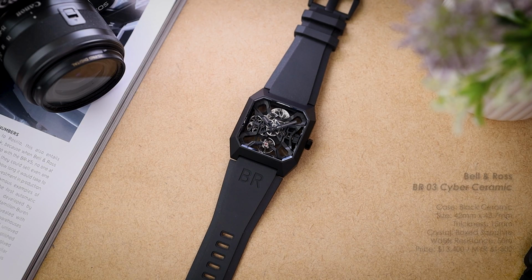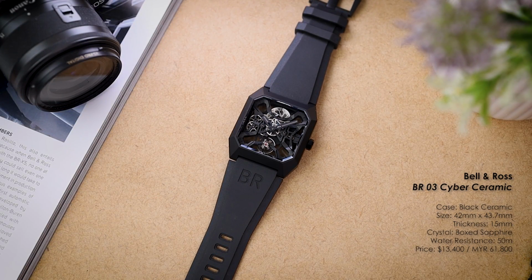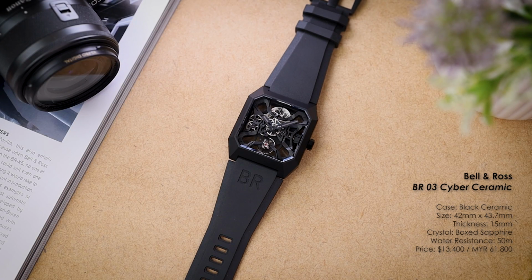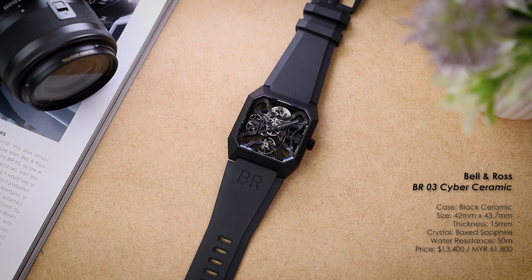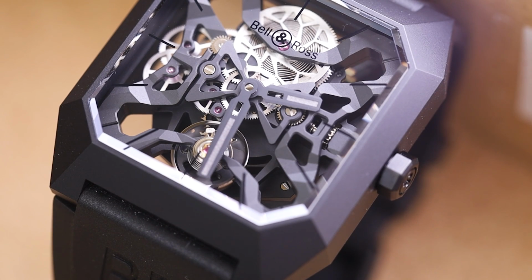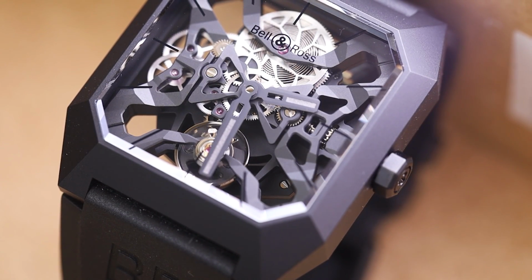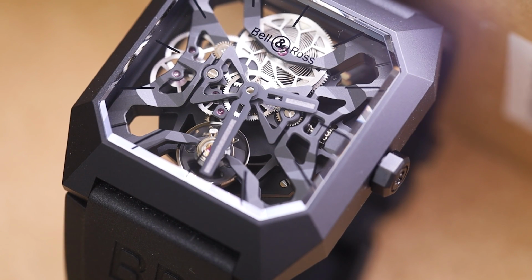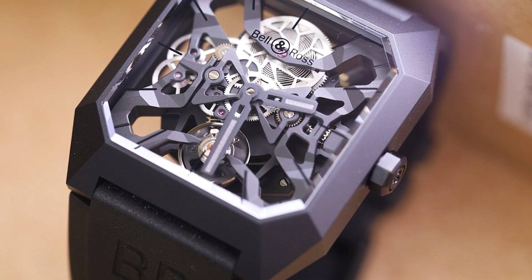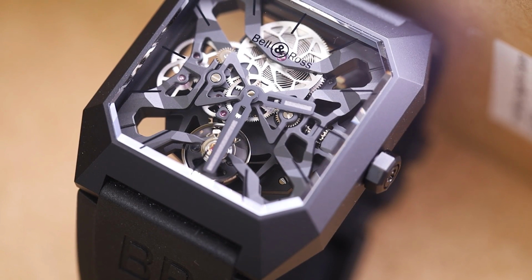The watch comes in a 42 by 43.7 millimeter square case. The case is made out of black ceramic with a diamond powder finish, which gives an additional layer of protection, along with a matte texture. Also, having a ceramic case means that the watch is lighter and tougher than if it were made of steel. It's not an easy material to shape, which makes it even more impressive that they managed to create such a well-finished, angular, faceted case.